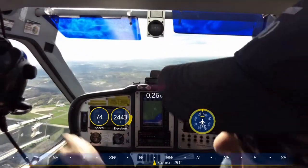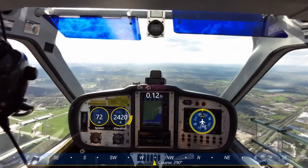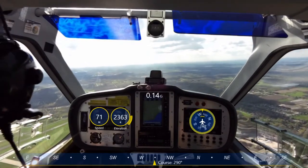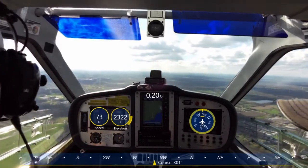Alright, where is he? He's on the runway. Yep, there he is. So he's coming to a full stop, so we don't have to worry about him doing a touch and go or a go around. So we'll be clear. Now we can clear it down to 1,700. And over the end of the runway, we'll make a crosswind turn and enter the pattern.